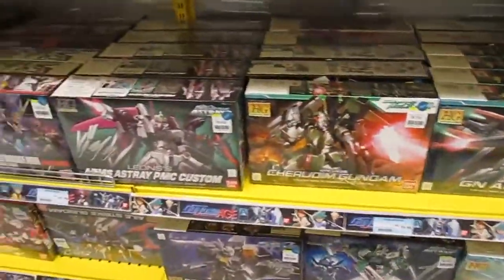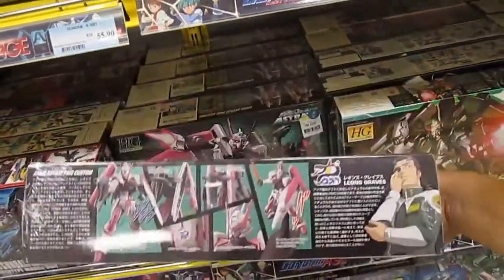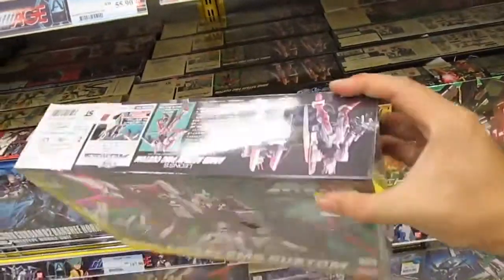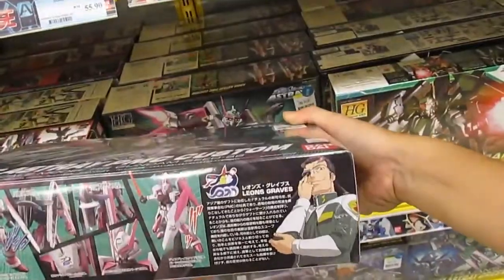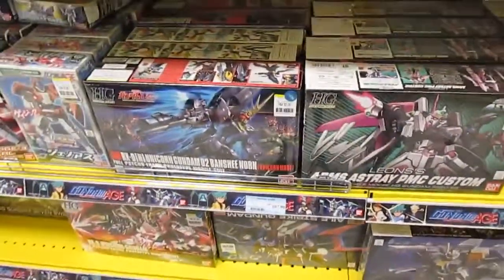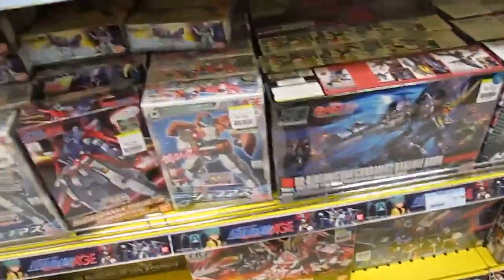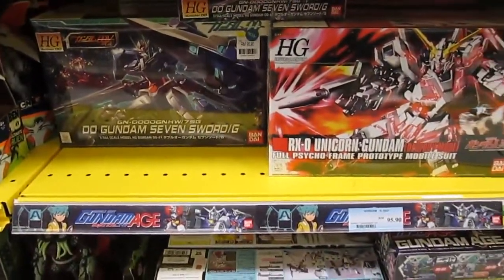And Cherudum again. Then this one, Arms Astray PMC Custom. It's purple or violet, and it's driven by Zaft. This guy is with a Zaft uniform. Then we have the Banshee, or the Black Unicorn as I like to call it. And 00 Gundam 7 Source in high grade mode.